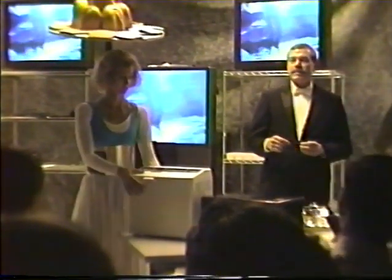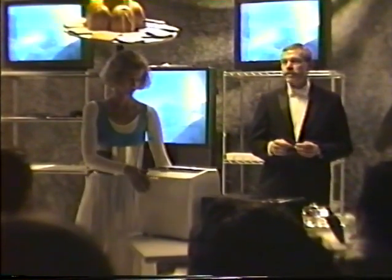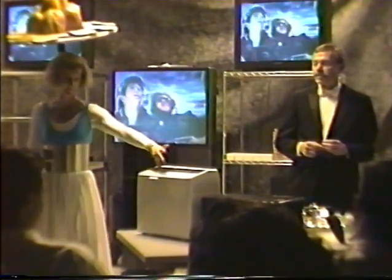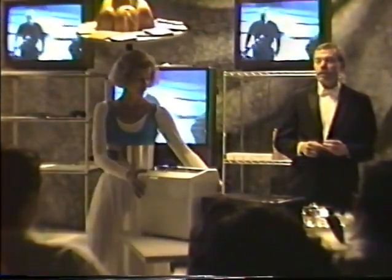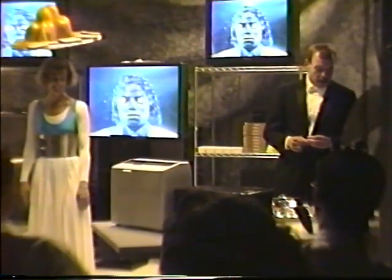What that does is, at the push of a button, you can speed the process from what would be 4 hours down to 2 hours and 45 minutes. It has a unique yeast dispenser, which is microprocessor controlled. It measures heat and dispenses the yeast at the right time. As all you bakers know, if the yeast is either too hot or too warm, it doesn't rise right. So you won't have that problem here.